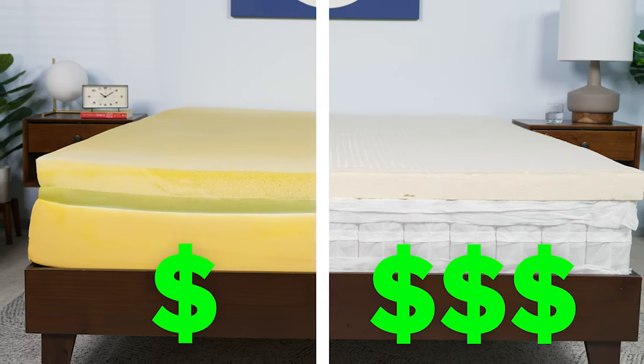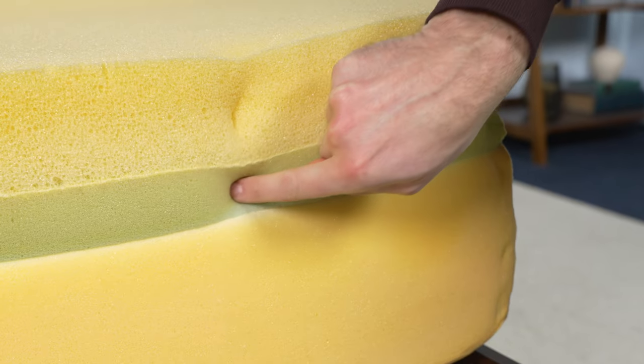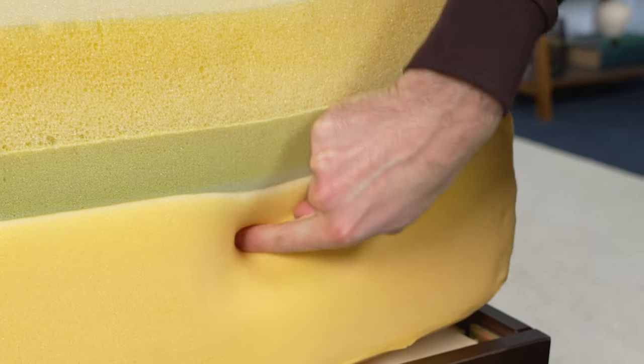And of course, there is that adage, you get what you pay for. There are plenty of stores willing to sell you a couple layers of memory foam glued together for a few hundred dollars. But those probably won't offer the support you need, and they're not likely to hold up over time.